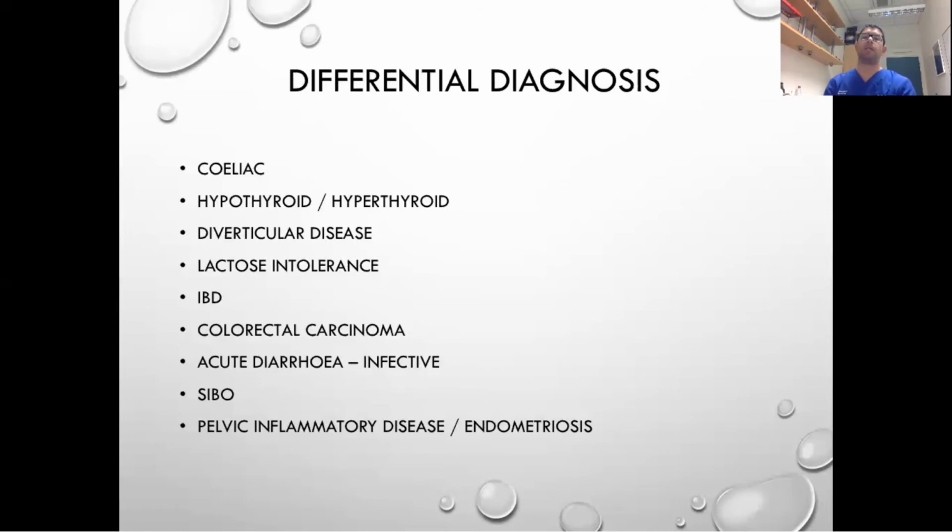SIBO refers to small intestinal bacterial overgrowth. This is a terminology which has come to the fore in the last few years, and basically it describes the growth of certain bacteria in the small intestine, typically after surgeries, after the use of antibiotics, after certain infections. Not easy to treat. I don't think we have the test to check for SIBO locally, but it can be tested. I've had patients who did the test.